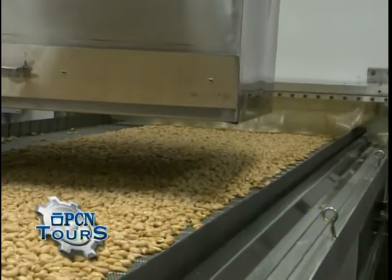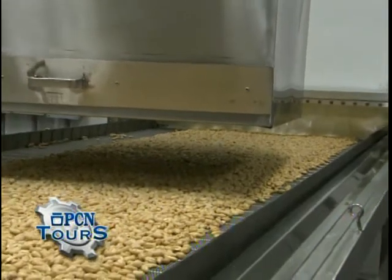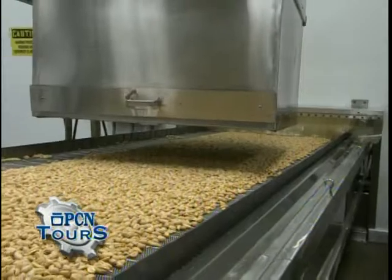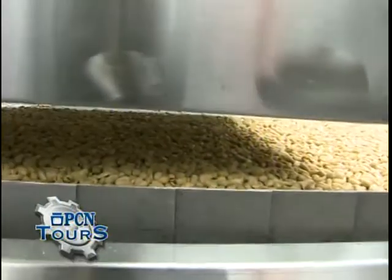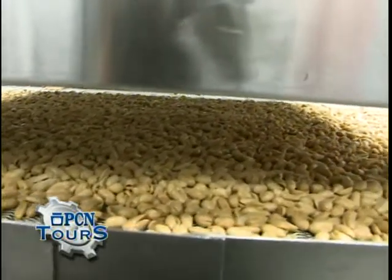The peanuts come through the cooling room, where we keep it at a constant 60 degrees. What a lot of people don't realize is peanuts and nuts in general really hold their temperature. So if you do not get them cooled down quickly, they're going to continue to cook and get too brown and taste burnt. So we get them into this room as quickly as possible.